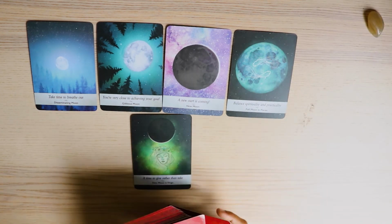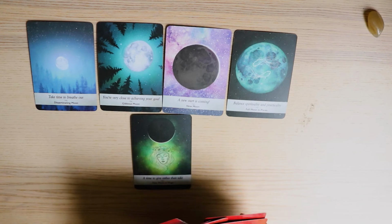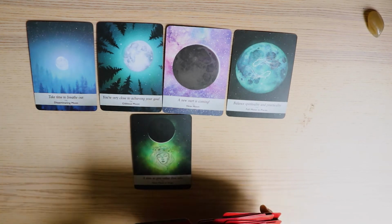Yeah, let's do some more. Let's see what else. We'll do the Kuan Yin first, and then we'll do some tarot.